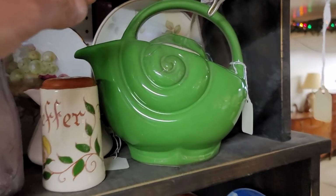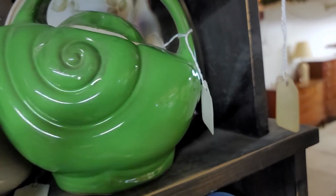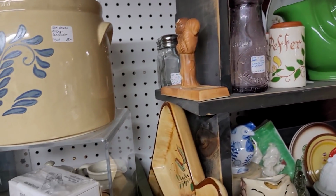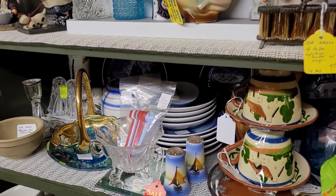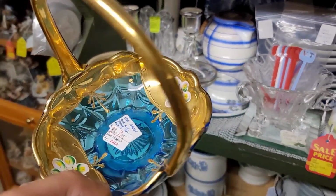Now, I did see this picture. I absolutely loved it. It's very like a Nautilus shell. It was priced at 125, which I was like, okay, maybe not. Now that probably is coming from, I would say, mid 1900s. So you're looking about 1915 to about 1925, and you can tell by the shape, the coloring of the glaze, the overall feel of the item.